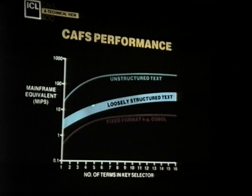So we could run them against a data stream in a dedicated machine and just count the number of instructions that were executed. And from that, of course, we could work out the power required to make a conventional processor running a disk stream at the same speed equivalent to the CAFS hardware. Now, one of the great features of this was the data structure that we took, this variable length field, variable length record structure, which enabled us to handle with equal facility both fixed format records of COBOL and relational variety, to loosely structured text, and up to what is euphemistically called unstructured text.